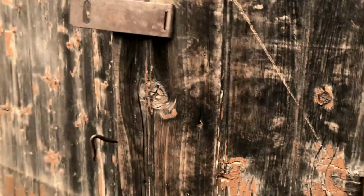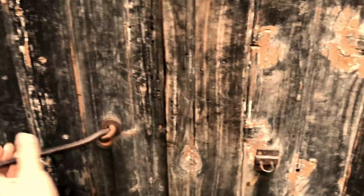Close the barn back up. Gotta leave things just as you found them. Otherwise, they'll never let you back on their property again.